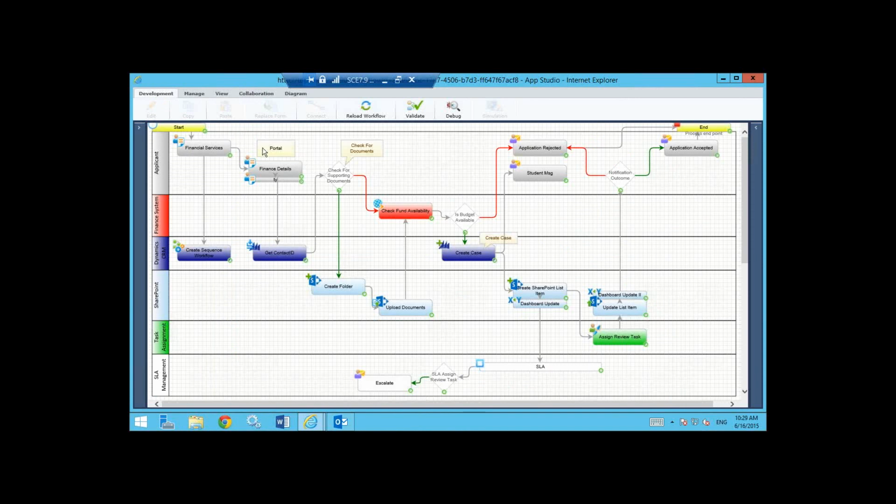Because we're integrated with Active Directory, we know who the student is automatically. And so we're able to now integrate with Dynamics CRM at this stage to go and correlate the two. So take our Active Directory information, correlate that to our Dynamics CRM environment.